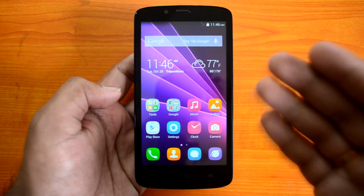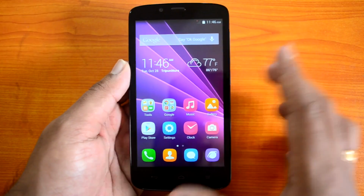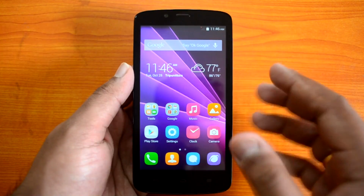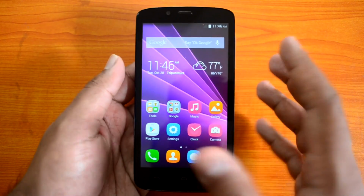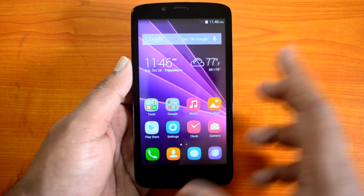This is priced at 6,999 and available on Flipkart alone. There is no flash sale. You can buy it online, but availability might be an issue because it's not regularly available on Flipkart. You need to wait for the stocks to arrive. So overall, this is a device which is priced at 6,999.